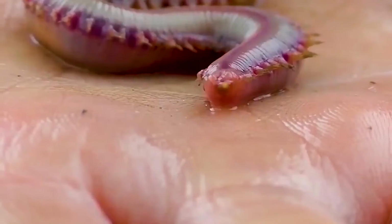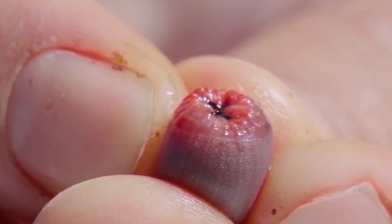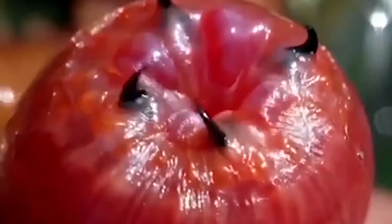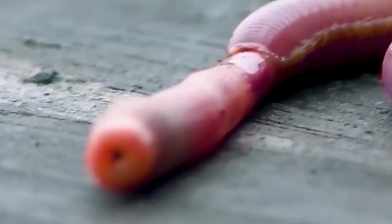Are you brave enough to come face to face with the creepy, fanged bloodworms lurking beneath the surface of the lake? These slimy creatures may seem harmless at first, but with their massive, venomous proboscis and translucent skin revealing their red bodily fluids, they're not to be underestimated.